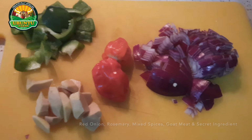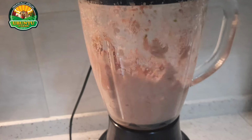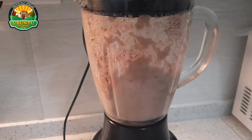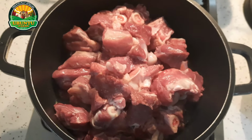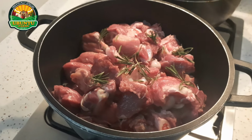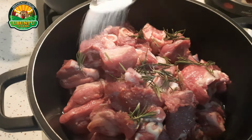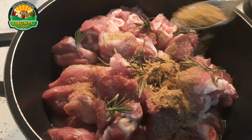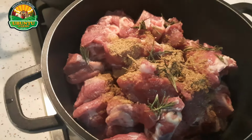And so I'm just going to start off by dicing and blending my habanero pepper, ginger, onions, and the green pepper. To a pot, we're gonna add in our goat meat. And then to that, we'll add in a few rosemary leaves, a tablespoon of salt, our mixed spices, and the blended ingredients. I'm gonna give it a good stir and allow it to cook until tender, and not forgetting to check on it periodically.